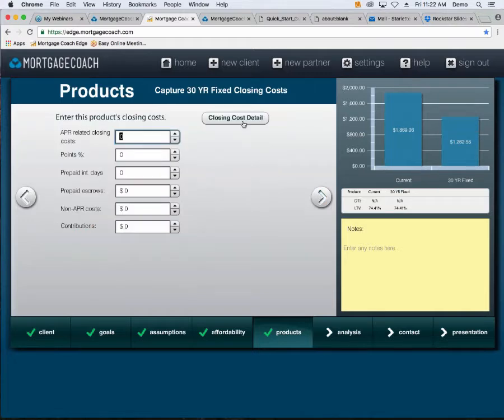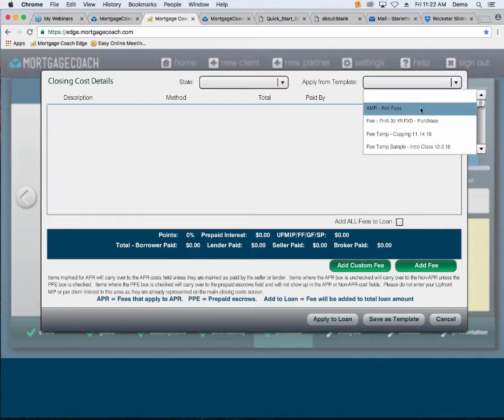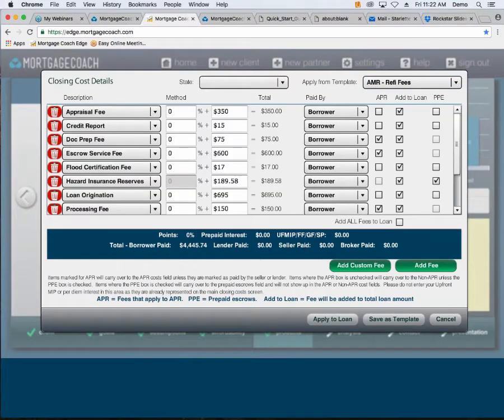And now I'm going to pull in my closing cost details. So I'm going to select from closing cost details. If you have a fee sheet, you can add in your fees manually, but I highly suggest that you get those fee templates available to save some time. So I'm going to pull from my fee templates here and implement those fees right in that blank area and apply those to the loan.